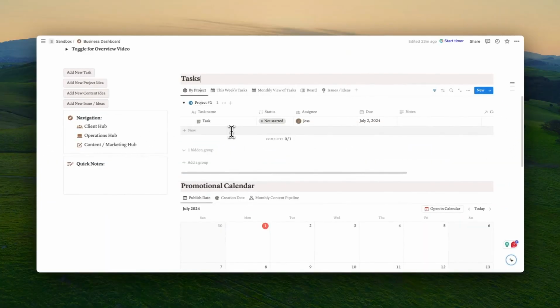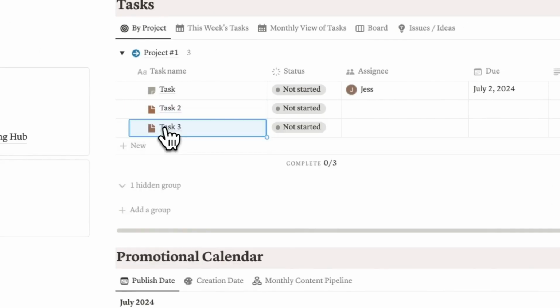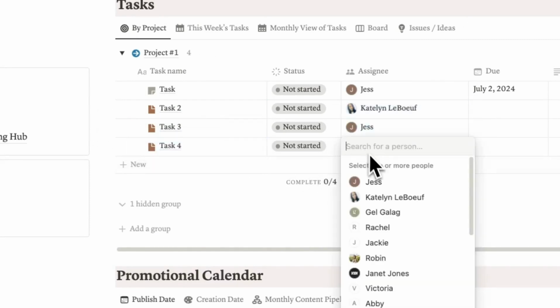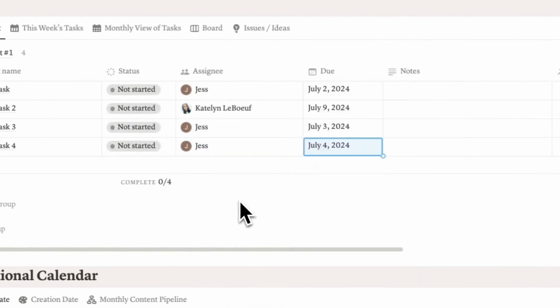So no more being the all-seeing question answerer. With this streamlined system, your team will spend less time feeling confused and overwhelmed and more time feeling focused on their most important work. So let's dive into this a little bit. I'm just going to quickly assign some tasks so you can see how this works. So let's see, task 4. I'm going to assign it to this person, this person, this person, and then let's assign it a couple days so you can see how the views work.